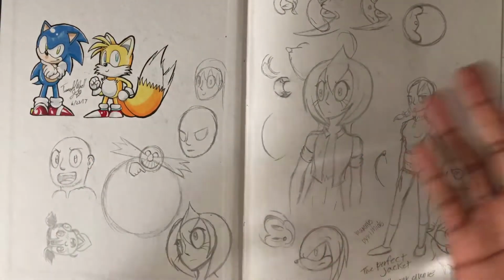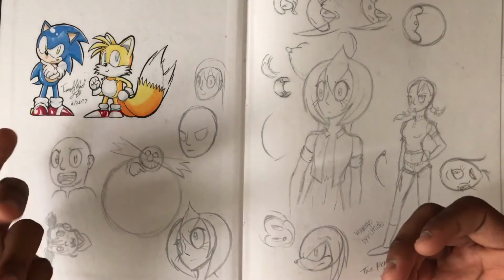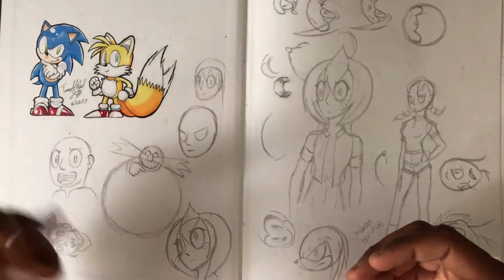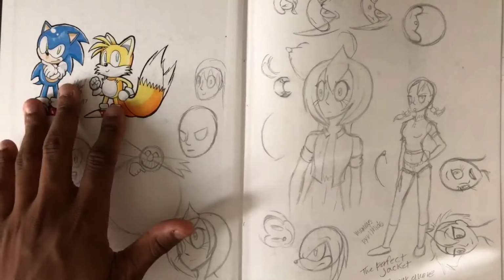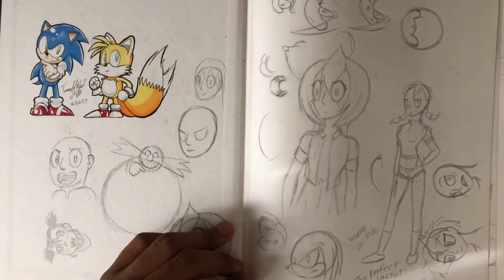This is the current sketchbook that I am on right now. And you can see this is before Tyson. This is me practicing my Copic markers and stuff like that, trying to figure out how I can color Sonic.